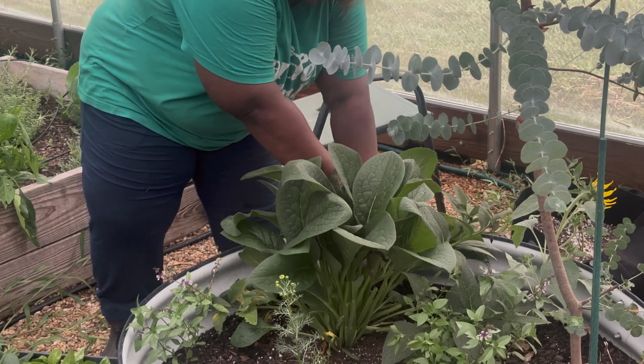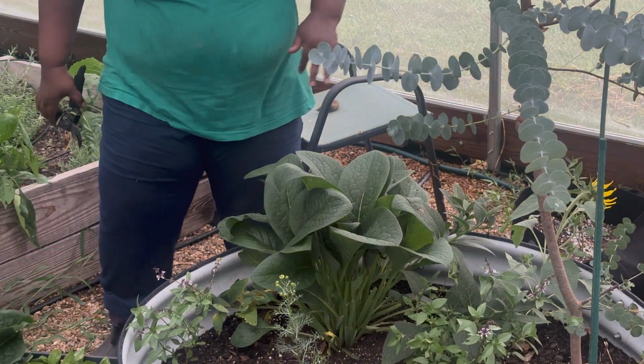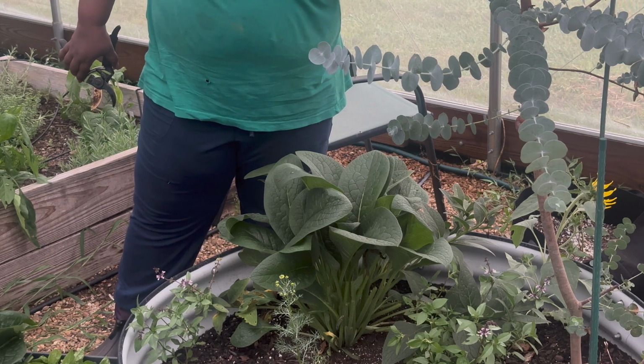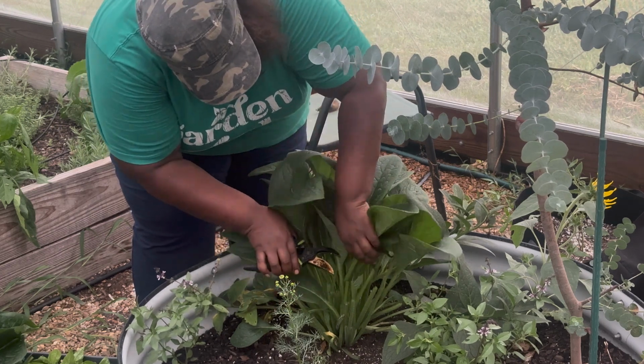Comfrey is great medicinally. What I'm doing it for is to make salves, like a pain salve. I have salves right now that I've bought that have comfrey in them, so I figure I can just make my own. Have I done it before? No, but we're gonna try it.